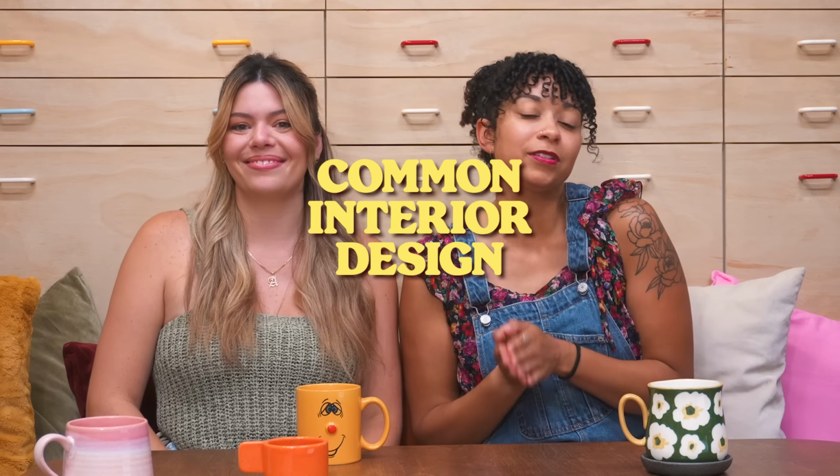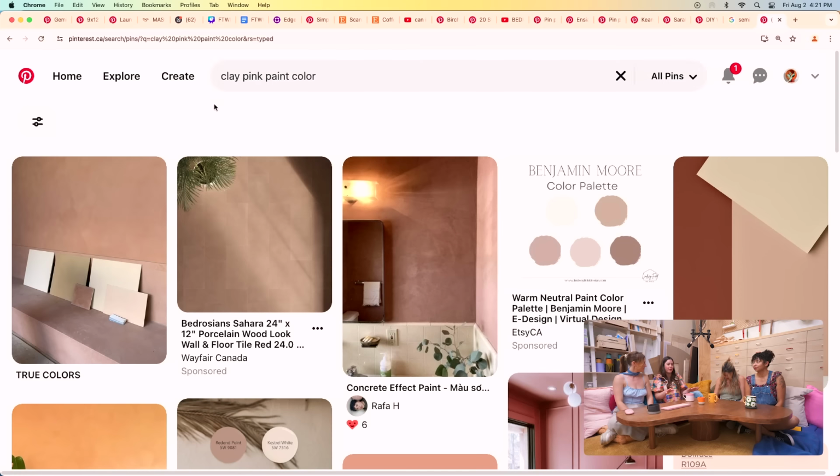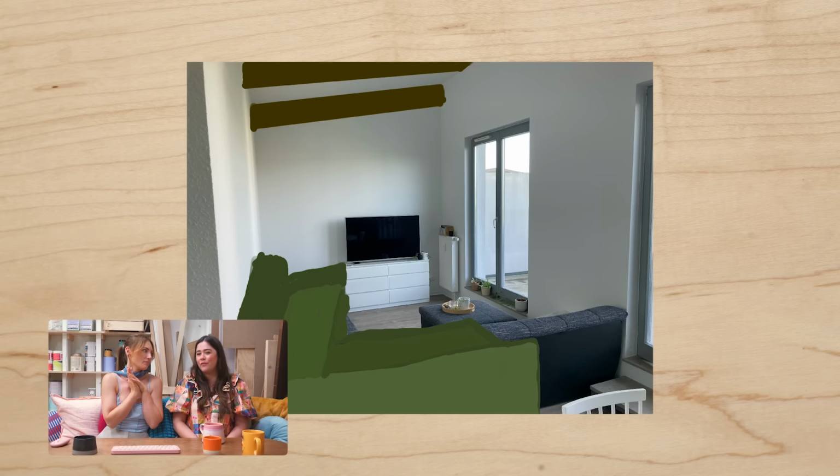From the workshop floor, we are going to be taking you through some common interior design issues as we redesign spaces that you sent in. Let's do some wood beams. Okay, I love that. What are your thoughts on accent walls recently? Oof, girl. Stunning. We can work with this. Oh, girly. Yeah. We are dreaming big here. And for the vibes.